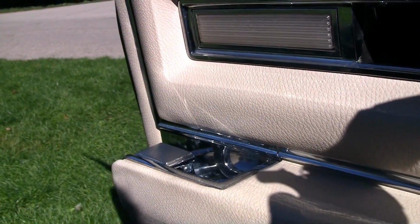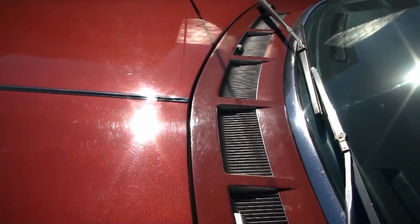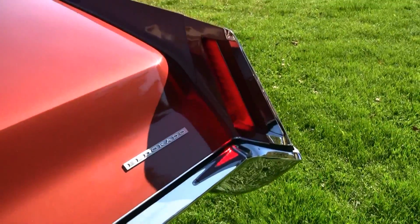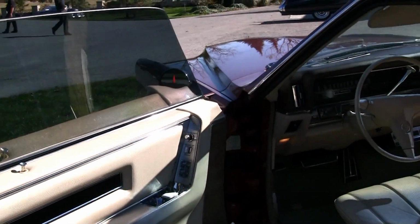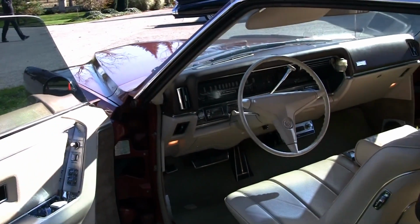Oh, yeah, drum brakes. I'm not sure when the disc brakes came in as an option, but it would be around this time. Now, you had an interesting story that was told to you by people on the engineering side from Cadillac as to why there was so much engine bay on the Eldorado.